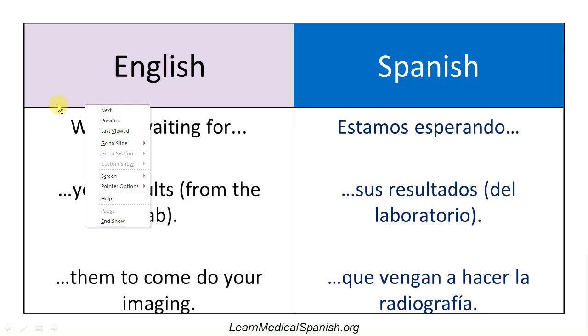So that, again, is a little bit of a mouthful or a little more challenging grammar there. That's the subjunctive because it's a future thing that's a little uncertain. So that's why we're saying vengan instead of vienen, like present tense or something like that.